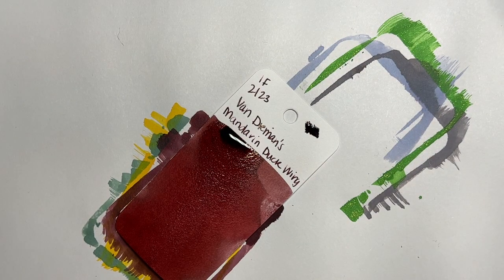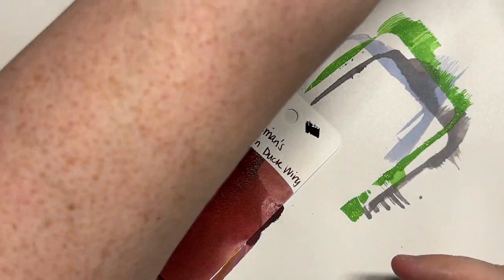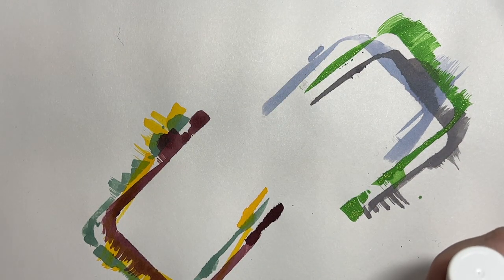I just realized I didn't write the name of this. I've been reading the descriptions. This is Van Diemen's Mandarin Duck Wing. This one's so pretty. This burgundy maroon, this wine color. Ugh, I love it. And then, last but not least, we have Mandarin Duck Nape, which is a tealy turquoise, if I remember correctly.